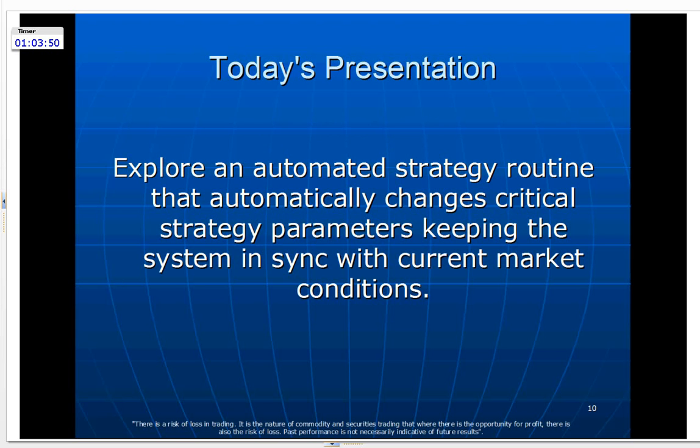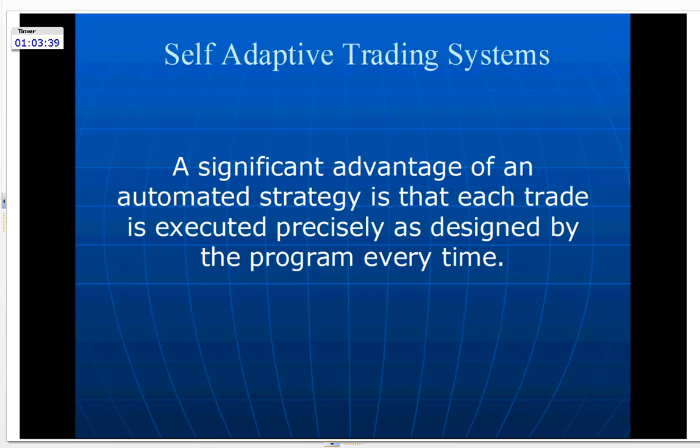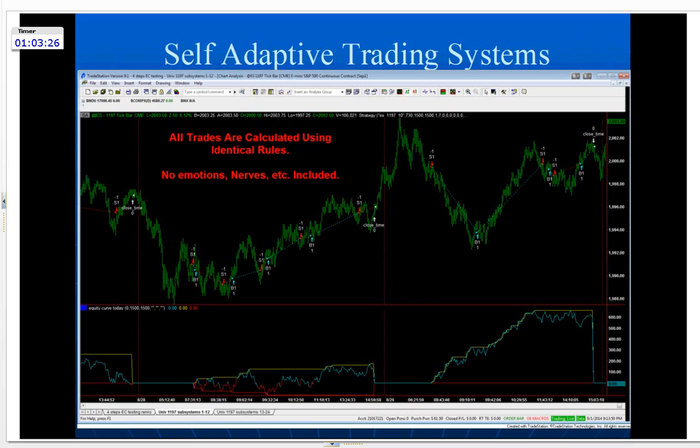What I want to do today is explore an automatic strategy routine that automatically changes critical strategy parameters, keeping the system in sync with current market conditions. Now, you'll notice that people frequently use automated strategies like this principally because every trade executed is precisely as designed by the program. Every trade is exactly the same. On this chart, from a while back, all of the trades are calculated exactly the same way, created by the same parameters and so on.